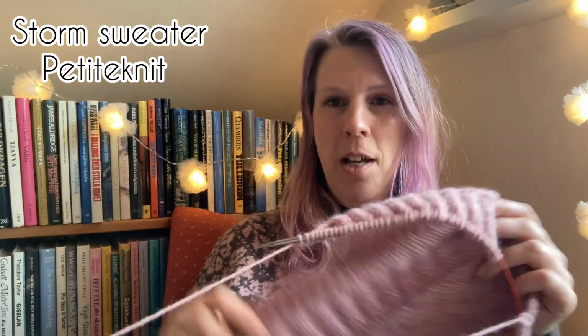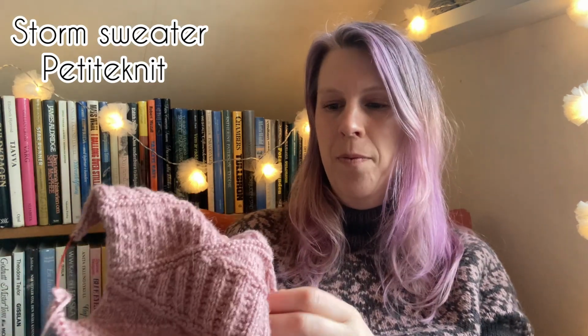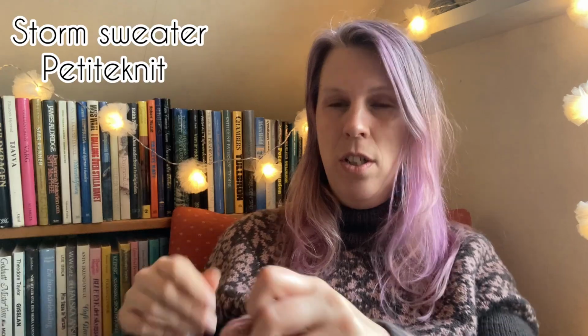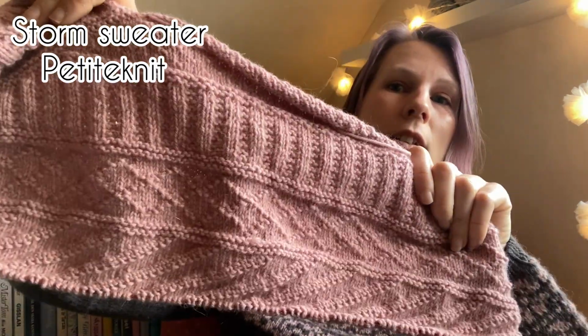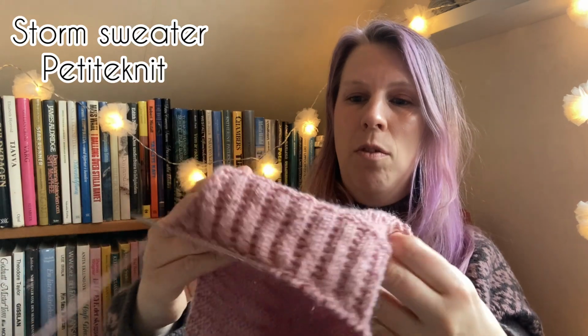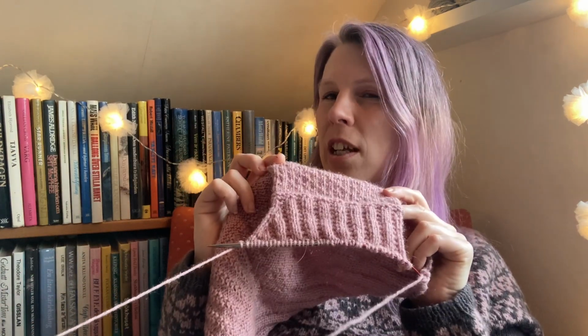And I'm pretty much in the same position as with the sweater number 20. This is the same construction. You start at the back, and I have finished this part. And then you pick up stitches for the front. This is the left front. I haven't finished the left front, I don't think.